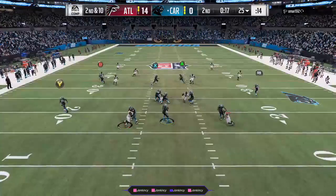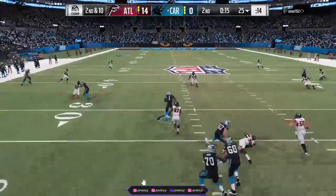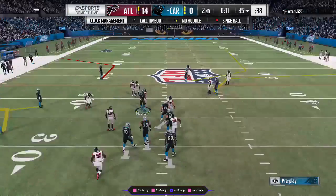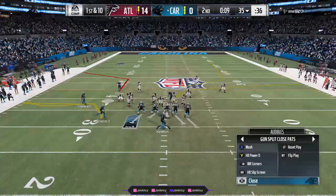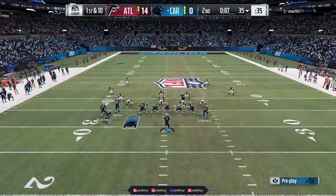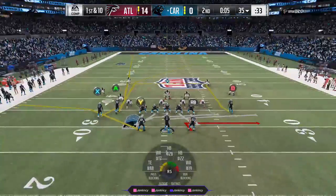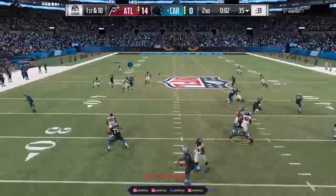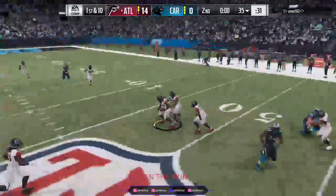To throw again. Newton being chased out left. And he'll slide down to avoid the tackle. Give him 10 that time, escaping the danger, running with it, and picking up a first down. Well, he did a nice job keeping his eyes downfield, waiting for someone to get open. But once the pressure forced his eyes... Oh, you saw that one coming.